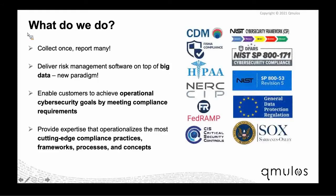So you'll see here that we have several frameworks that we support. Obviously, NIST 800-53 was what it was built around, but through that we've also incorporated other frameworks. You'll see FedRAMP here, NERC-CIP on the energy sector, SOX on the accounting side. Quite a few different frameworks that we support. This isn't even an exhaustive list. And then, of course, we have CMMC, which is what we'll be focusing on today.